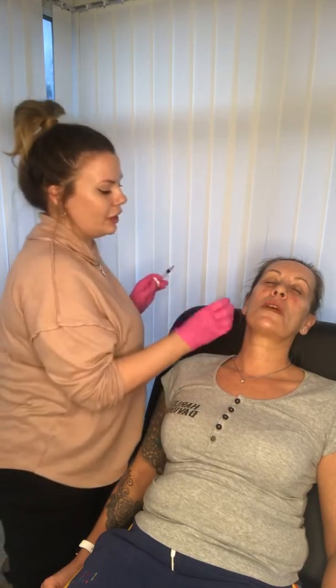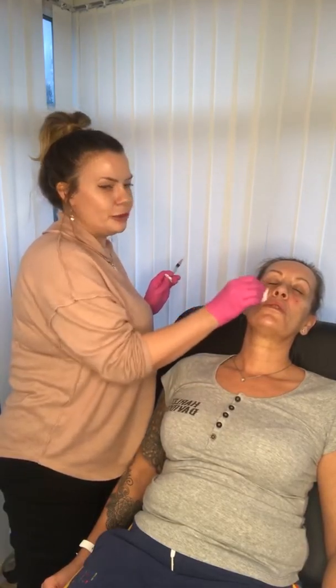There we go. Thank you. So that's the Profhilo treatment over and done with. As you can see, it's quite quick. Not really that painful either. There's a tiny bit of bleeding, but it's not too bad.